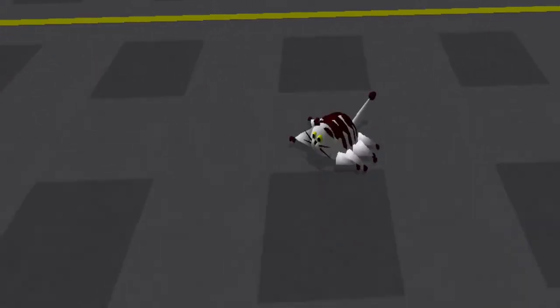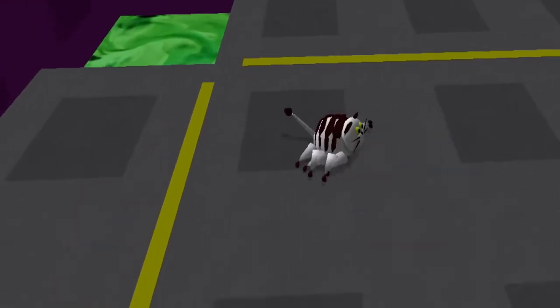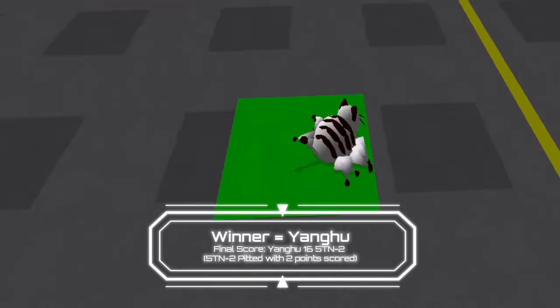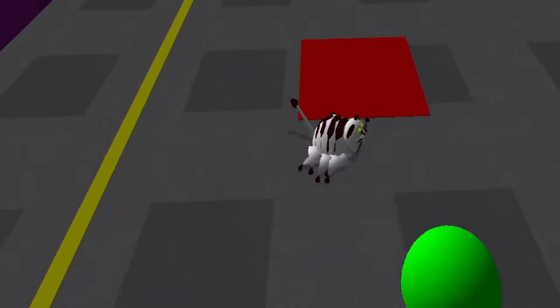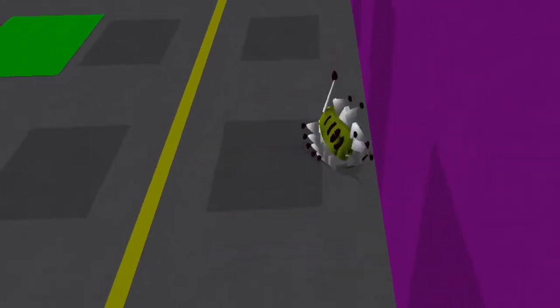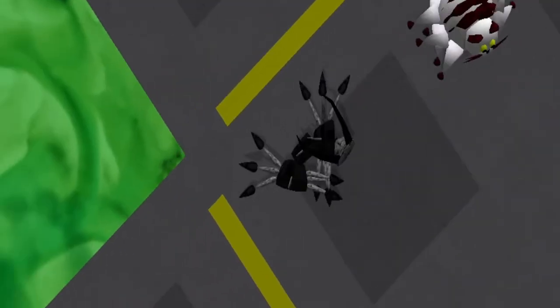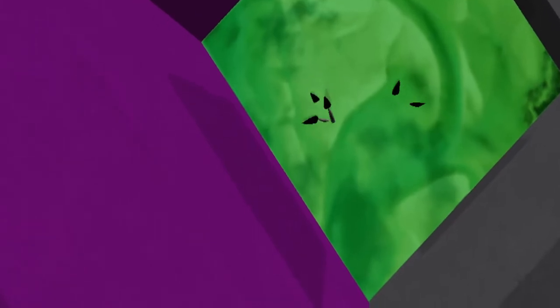But Yanghu now has a clear advantage. I think 5TN2 is stuck, and therefore Yanghu will win by default here with absolutely no competition whatsoever. He has scored far more points at this stage than 5TN2. He's been knocked out so early, and he's fallen on his back now, but he has long since won the contest beforehand, and he ended up scoring 16 points before toppling himself over. No need to score more. His opponent's pitted.